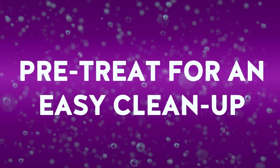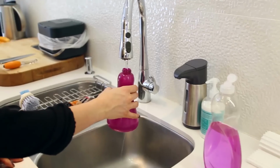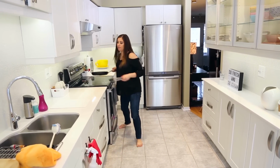If you're not familiar with the concept of pre-treating, befriend it. Pre-treating is amazing for keeping it easy while you cook so that cleanup is a breeze. What I like to do is mix up a solution of 2 cups water and a teaspoon of dish soap. And I use that to pre-treat pretty much anything as soon as it has cooled off just a little. Now, if it cools off too much, things can start to cake on and become really tough to clean.